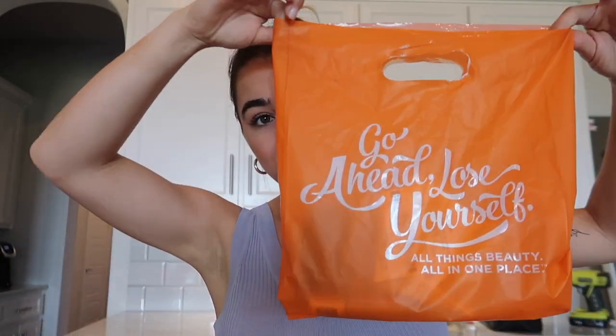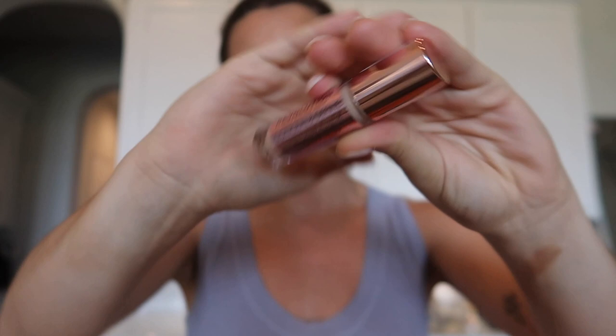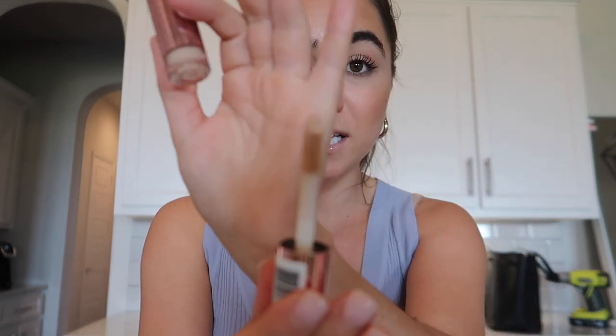Okay, next, moving on to Ulta. I only got like three things that I'm going to show. I got some hair ties for Hunter, and then I actually went there because I really, really wanted to try the Makeup Revolution Conceal and Define concealer. It's kind of like a knockoff of the Tarte Shape Tape, which I've actually never even purchased. So you can see the wand is really big. So it's almost like a dupe for it, and it's only $5. And I've heard really good things about it.